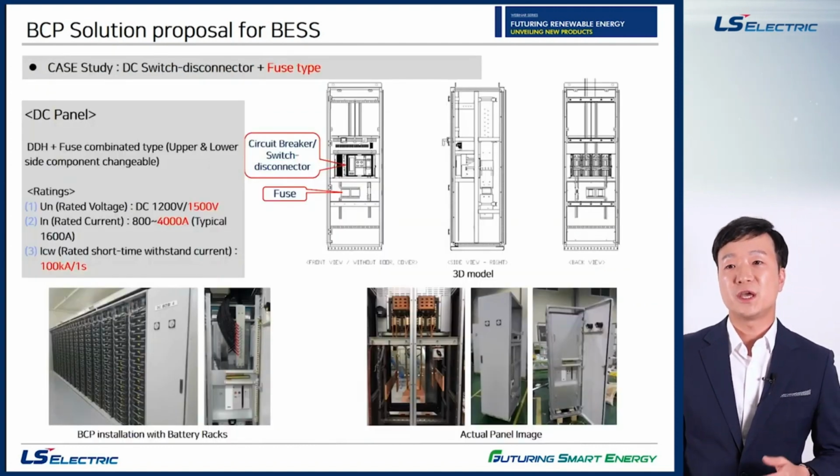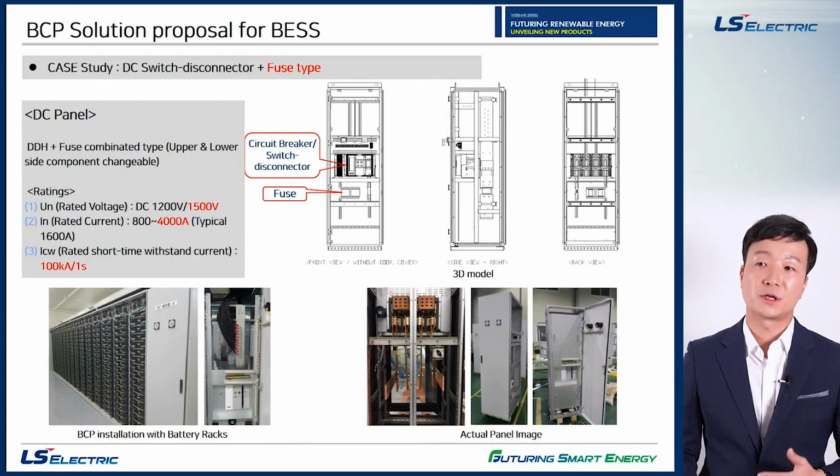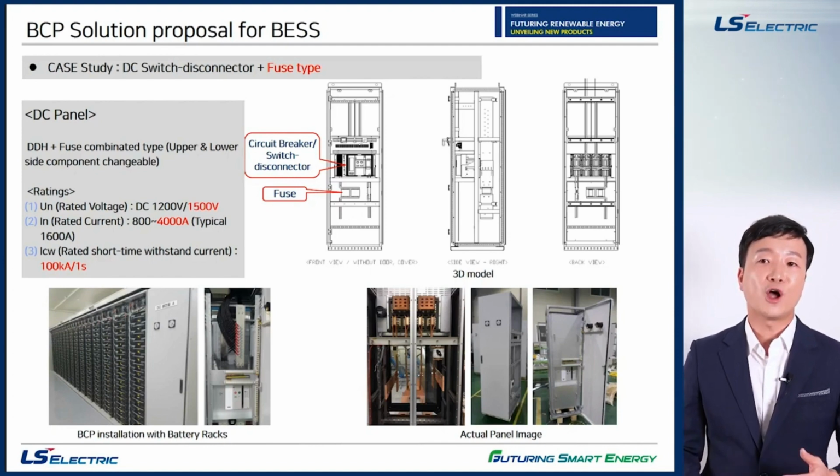I think case number 2, fuse combination type, is getting more and more important nowadays. In order to protect battery system from the external short circuit event in PCS side, battery manufacturers are recommended to install DC switches and current limiting fuses together. The fast free arcing is the key point for preventing accident, so we normally apply 100 kiloamps fuses for the system.